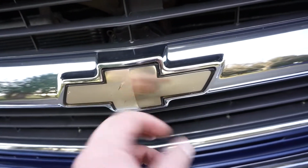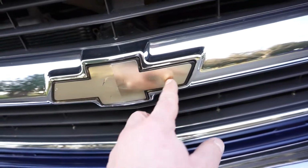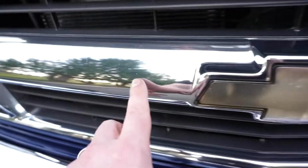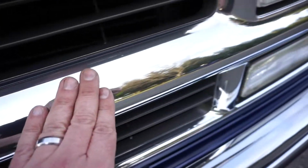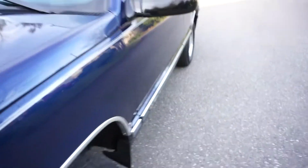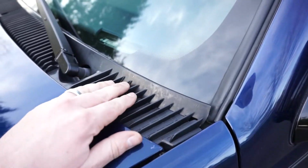Your grill emblem is going to have a couple of crystal chips in it from stone chips throughout the years, a little tiny delamination. I kind of call this peppering, which is the term a lot of people use for stone chips from the last 25 years. You get the same thing on both front sides of the mirrors, but both mirrors move nice. The plastic's never been messed with.